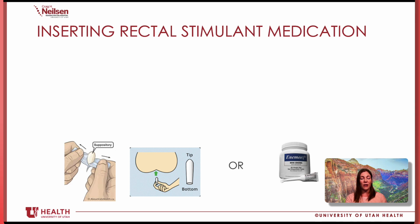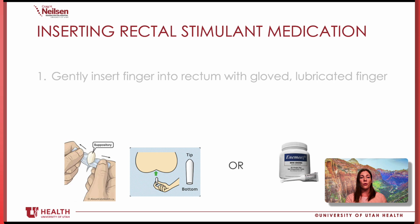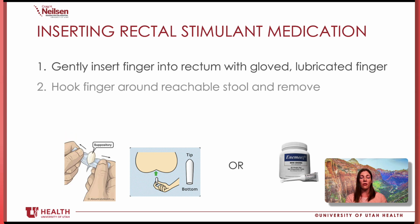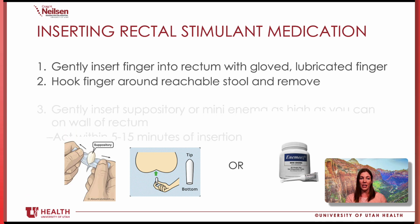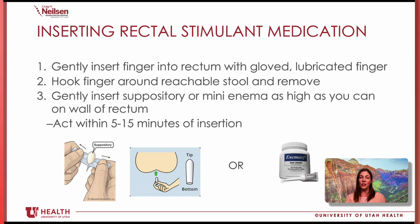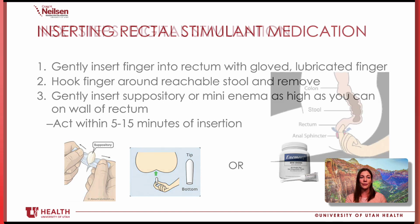When going to insert the rectal medication, it's really important to note that prior to inserting the medication, you want to put in a gloved, lubricated finger and gently check to see if there's any stool just waiting to come out. If there is, you want to hook and remove that stool prior to inserting the medication. Then you would insert the medication, either the suppository or the mini enema called the enemies, as high as you can along the rectal wall and wait for that to take effect, which can take about 5 to 15 minutes depending on your body.